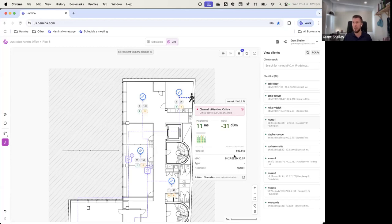So for example, just making something up, this could be 802.11n, it could be dual band, but for some reason it's only connecting on 2.4 and the client's reporting a really, really poor experience. And so we may need to drill down into why the client is only connecting on 2.4 and not 5 gigahertz, as an example.